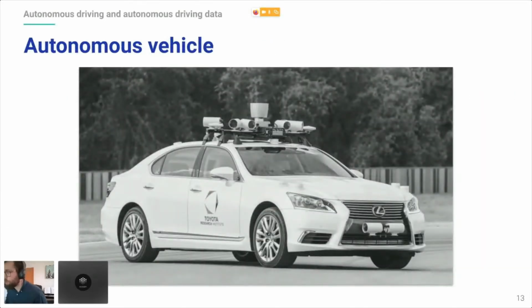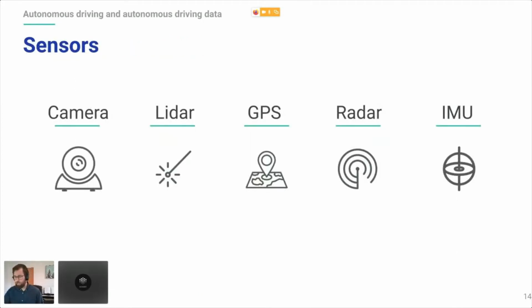This is what a typical vehicle that AV developers might use. This is a Toyota research vehicle, and I mainly want to draw your attention to all the sensors on top. There are the cameras and the lidars, a bunch of them. This is just to give an idea of what all this looks like. Different companies have different setups, but the heart of the setups are usually these 5 sensors: the camera, lidar, GPS, radar, and IMU.